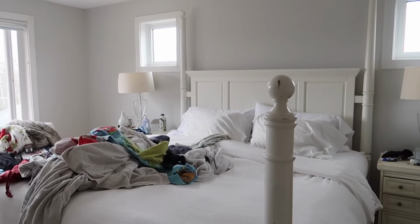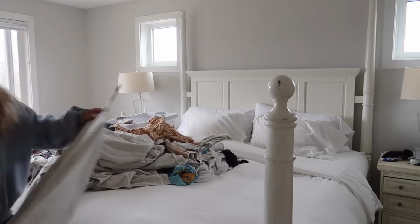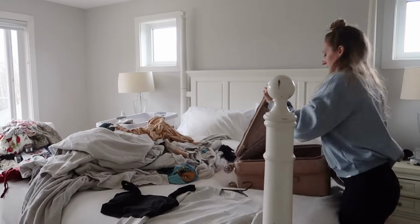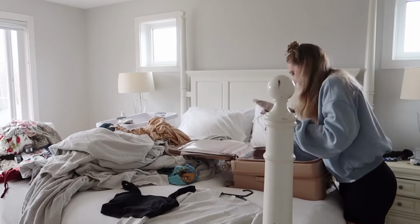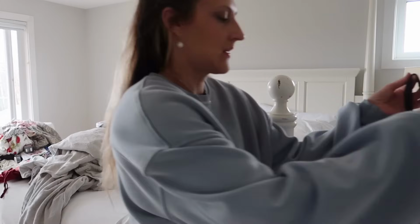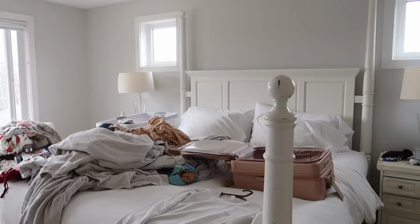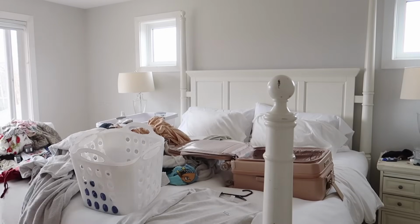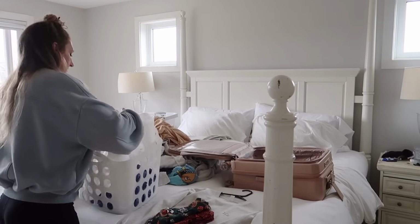So I do have a load of towels to fold. I think I pulled these out late last night and I just didn't have time to fold them up before bedtime. It was getting late. So I put them over on the chairs. So now I'm just gonna put them on the bed because it's just way easier to have everything right here on my bed so I can fold and organize it. So I pulled out my suitcase. That way I can throw things in there as I'm folding.